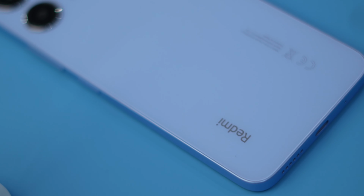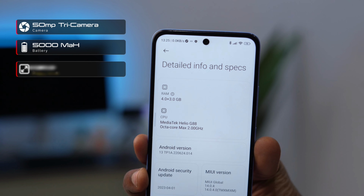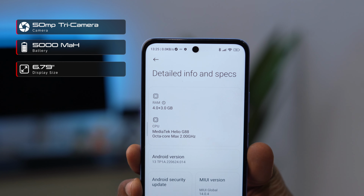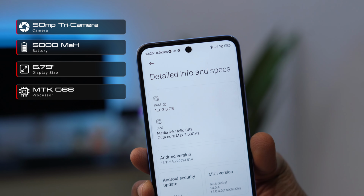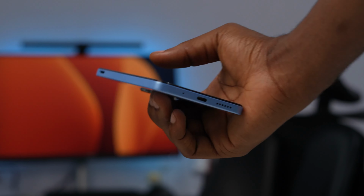This right here is the Redmi 12, a 4G device with 50 megapixel AI triple camera, a 5000 mAh battery, a 6.79 inches screen, a MediaTek Helio G88 processor with a premium glass back design. It is also equipped with an IR blaster that allows you to operate supported home appliances from your phone. It has three variations: the 4GB RAM 128GB ROM variant, the 8GB RAM 128GB variant, and the 8GB 256GB variant.